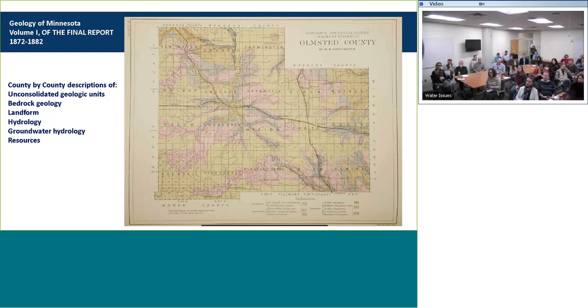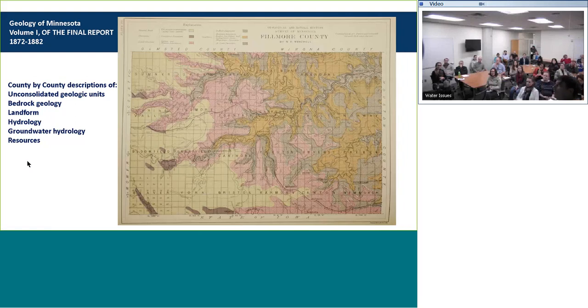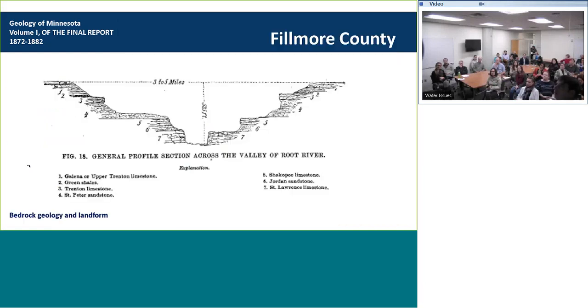So here's a map of Olmsted County from his volume 1, which was 1872 to 1882. By this time, they're really starting to map and understand some of the different ages of rocks and also the characteristics of the rocks. So in terms of Karst, this is where they're really starting to get a good handle on observing sinkholes on the landscape, large springs, and more importantly, the connectivity between sinkholes and those springs. Another very karstic county in southeastern Minnesota, Fillmore County, here's a map of that as well.